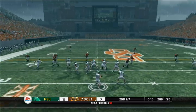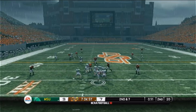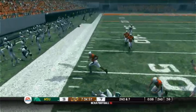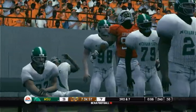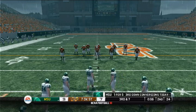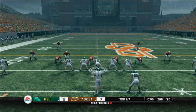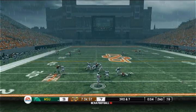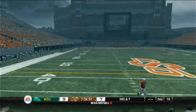They line up in the shotgun. Jones, back to pass. Jones with great protection. Finds his tight end open, but he couldn't hold on to it. The pass falls incomplete. Bradley, the intended receiver, on the play. From their own 36-yard line, it's third down. One more play now before we hit halftime, so they'll most likely throw one towards the end zone here. Looks to pass. He's got all day.